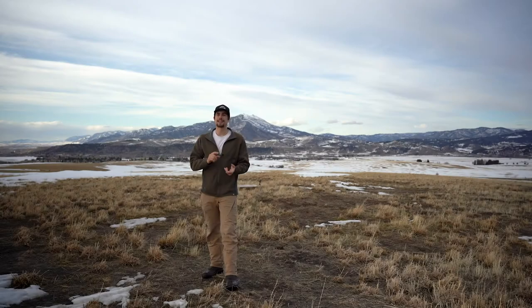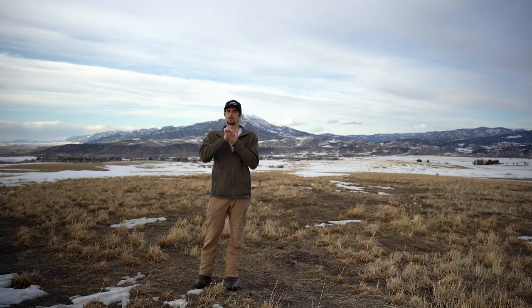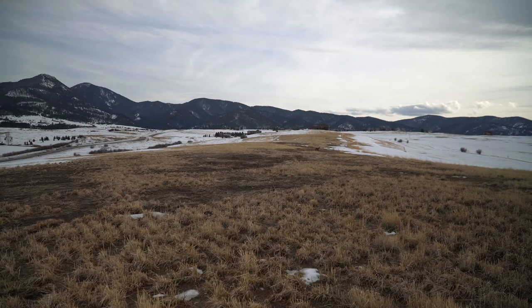So today we're going to be doing an outdoor training session with Angus. This is his maybe third or fourth outdoor training session, so this is still relatively new to him. So let's see how he does. And right now he is enjoying the beautiful surroundings. And let's see if we can get him over here.